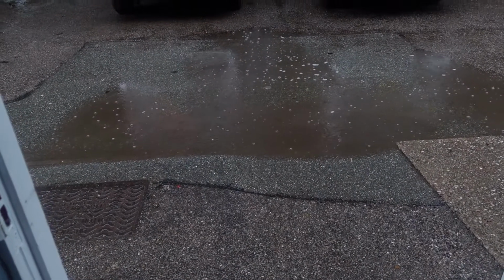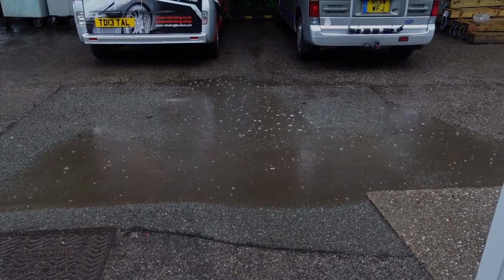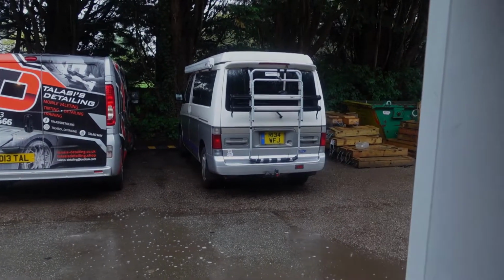And this is so annoying, it keeps flooding outside my unit. I need to either speak to South West Water about that, or the person who owns the lane or the road, to sort it out. But now we're going to have to finish this tomorrow.